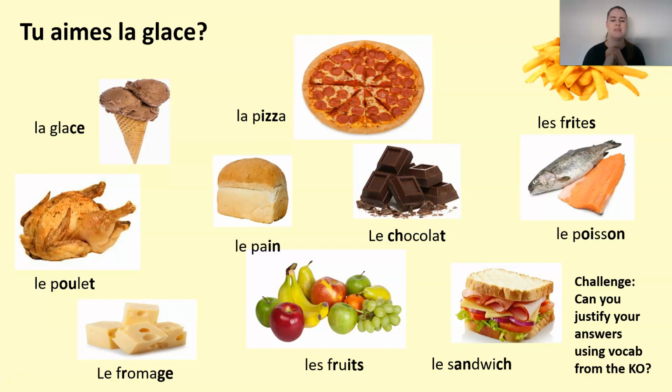So, tu aimes la glace. Now, what do you think that sentence might be? Okay, well, I'm going to give you a clue. It's got a question mark at the end of it. So do we think it's going to be a question? Yeah, it is. Now, we've gone through phrases of I like, I love, I do not like, and I hate. Now, it's asking me a question here about food. So do you think this question could be whether I like or dislike something? Yeah, it could be. So, tu aimes la glace means do you like?